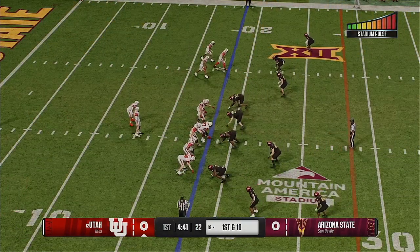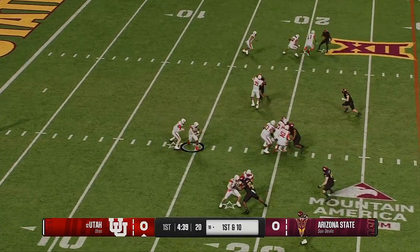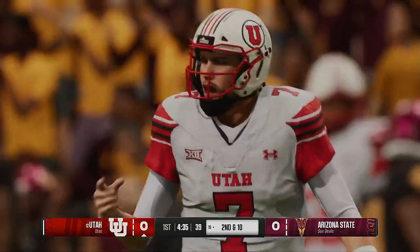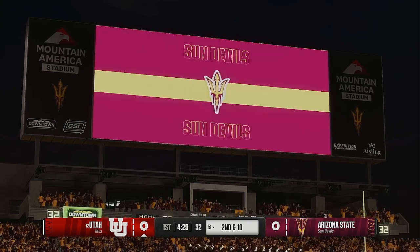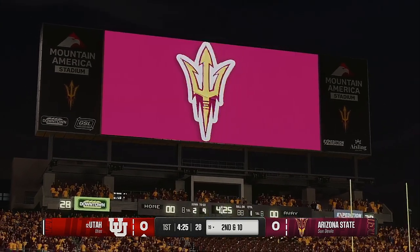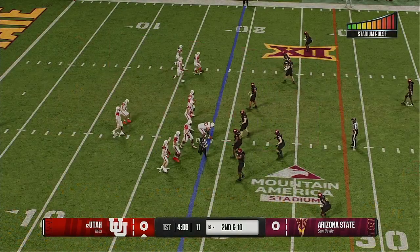And the Utah offense takes the field. They were forced to punt last time. Can they get this offense going finally? Get some points out of this possession. Stop right there at the line, no gain. Well, that's an excellent effort here by this defense, staying in their run fits. They're holding their own at the line and making the tackle. The offense just couldn't get enough of a push to get anything going there.